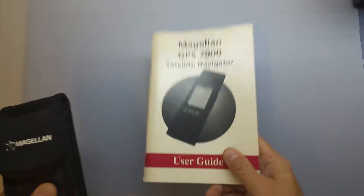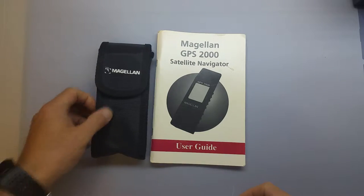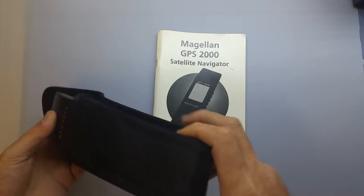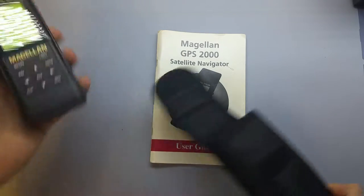So we're going to do it in reverse order. So you've seen this modern smartphone. Obviously, I've not shown you any actual examples. So we're going back in date order now. So we're now going to go back to 1996. And this is the Magellan GPS 2000 satellite receiver.